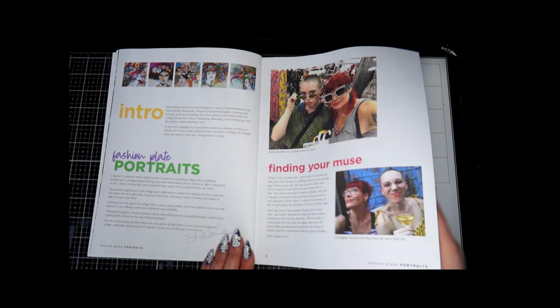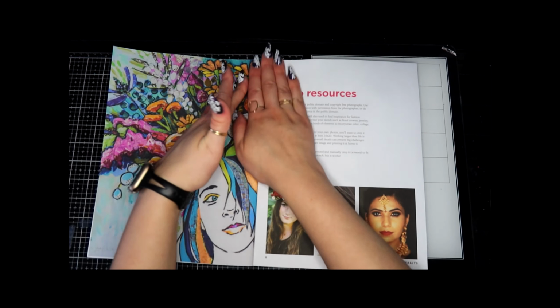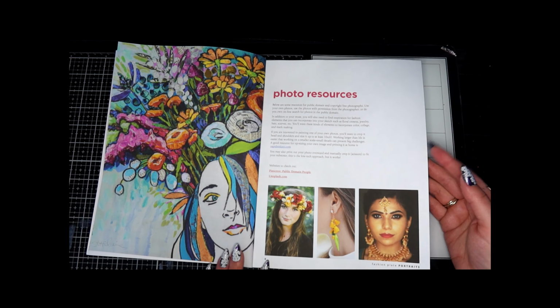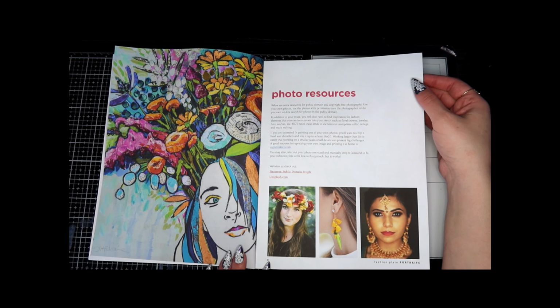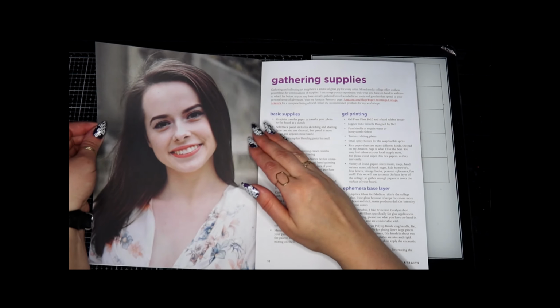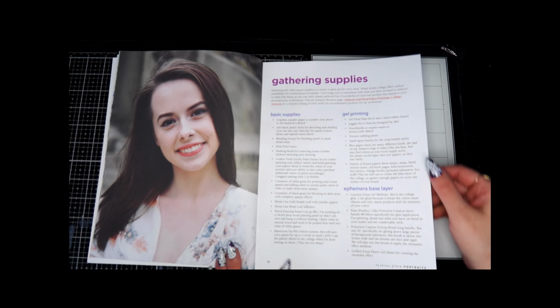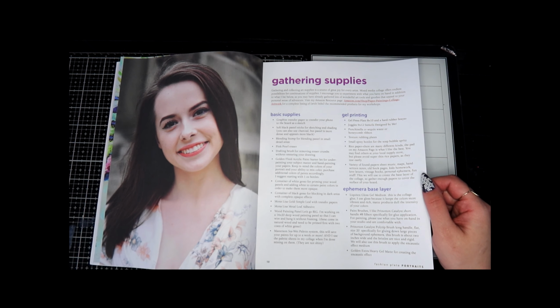Finding Your Muse. Photo resources. You know, and I like this, that she's saying, hey, be respectful of other people's photos and make sure you're using public domain or get permission or use your own. Then here's gathering supplies, basic supplies, gel printing, then ephemera base layer. Love it. So that's fun.